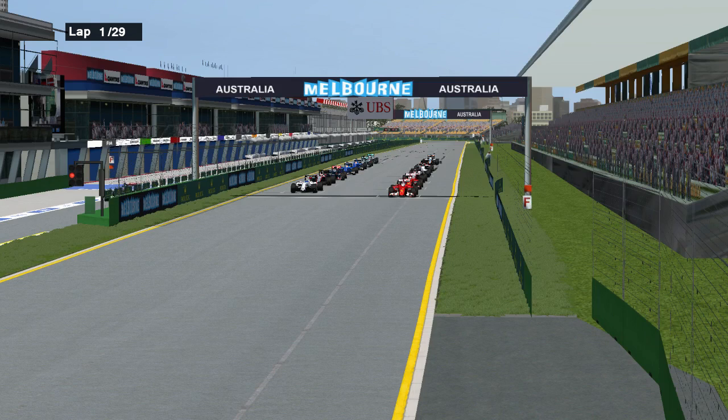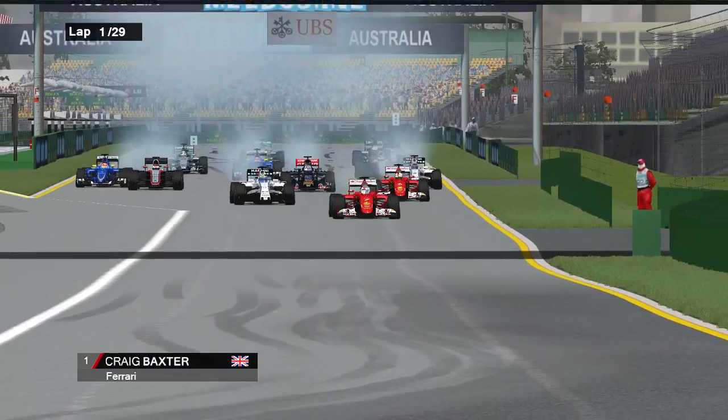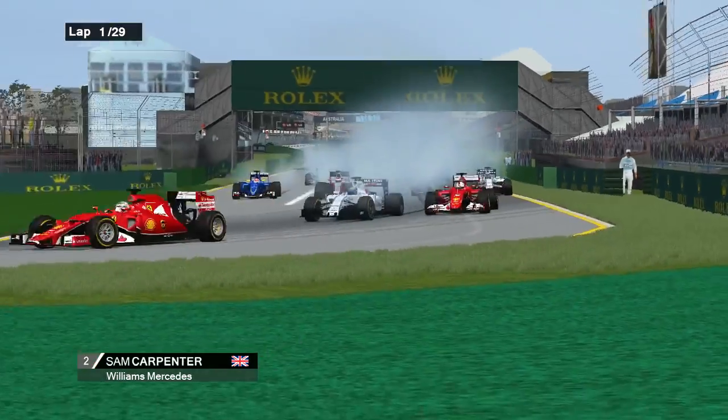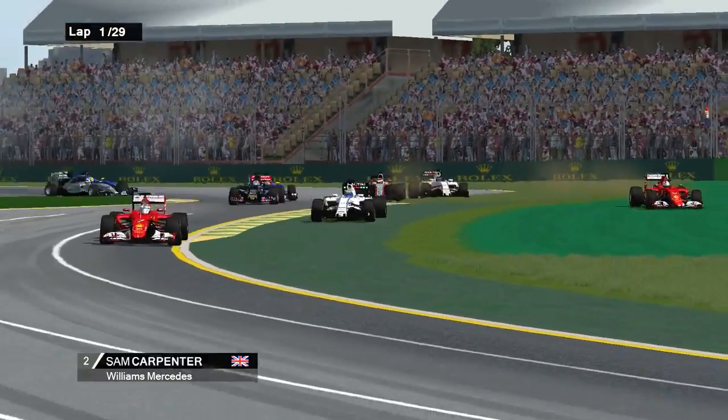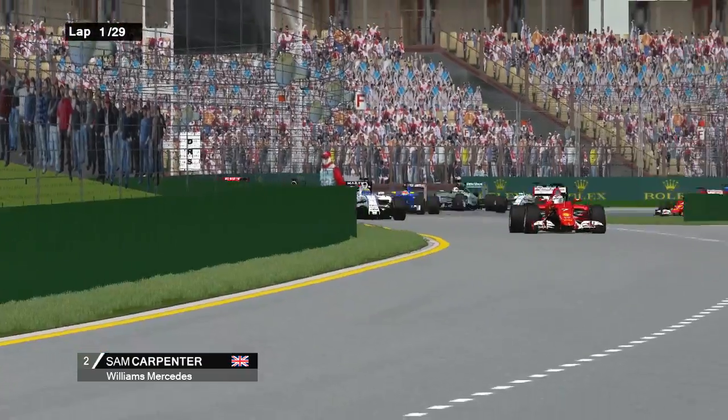You can hear the cars start to rev their engines as we now await the red lights to go out. A Sauber's actually jump-started. Craig Baxter's got off to a really good start. Sam Carpenter in second, under attack from Fred Bodden, who's in third. He's going to go for a move on the outside. There's a lot of cars locking up their brakes. Fred Bodden's locked up and into the gravel, so Sam Carpenter is still in P2.